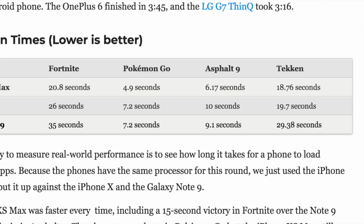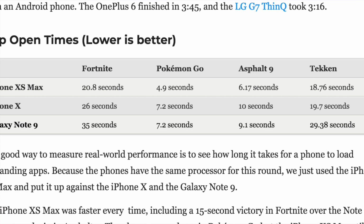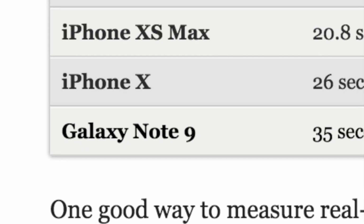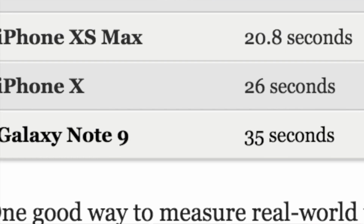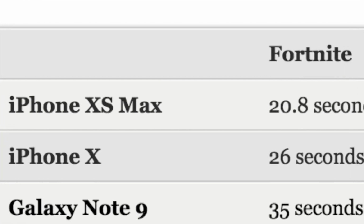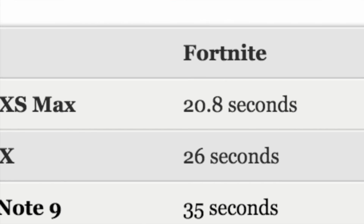One of the most important tests to run on new devices is to test how quickly they open apps. This is one of the things that you're going to be doing most on your phone, is opening apps and closing apps. So you really want your phone to be able to do that very quickly. In the test that Tom's Guide ran, they opened up Fortnite, Pokemon Go, Asphalt 9, and Tekken, and the results were pretty astonishing. When opening up Fortnite, the Galaxy Note 9 was no slouch. It was able to open up the app in 35 seconds. However, when the iPhone XS Max opened up the same exact application, it was able to do that in 20.8 seconds.